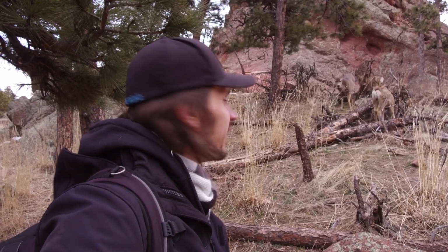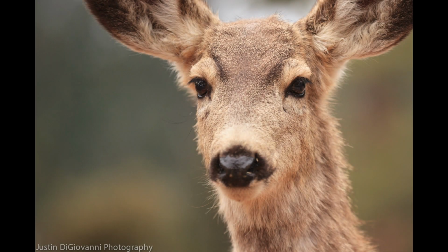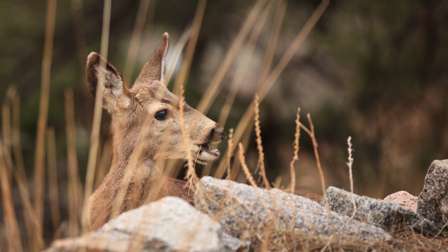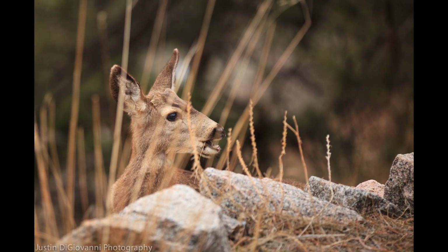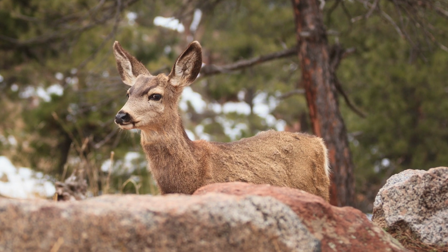So this is how close I am to the deer. The deer is literally right here. What? 10, 15 feet away from me? Yeah, this is so cool. It's worth getting dirty, being cold, and just getting outdoors, you know? Oh, it's so pretty. Let's let them be, and let's continue on to the next location. Let's go.